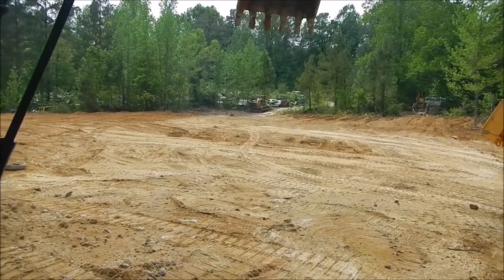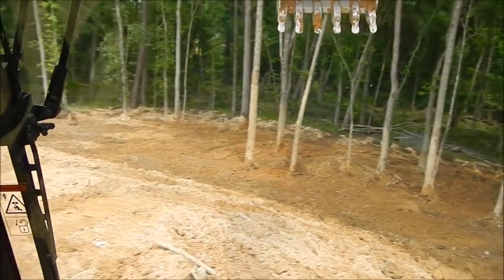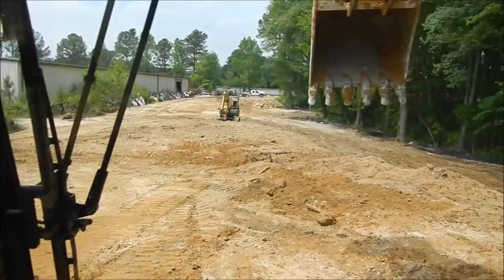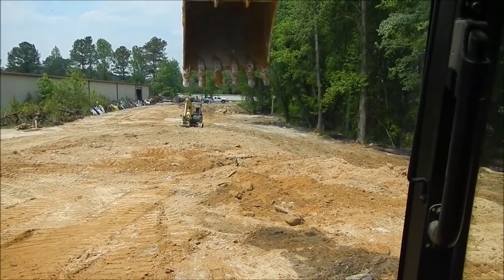So got a little bit more to haul off up front. We'll kind of top dress all that and smooth it up, make it look good. So haul on another load of boulders. We got another project we need boulders on. So good way to get 3 boulders. So we'll go up here and clamp a little bit more.